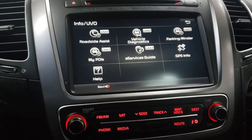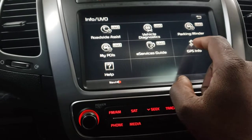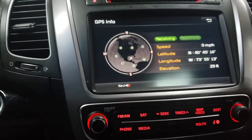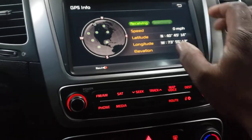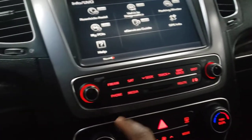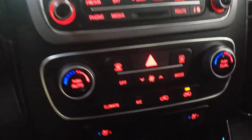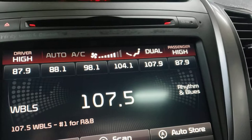Oh, roadside assistant, vehicle diagnostic, parking minder, GPS info. Let me go into GPS info. What is that? Wow, okay, it lets you know where you are. Damn, that's how KIA doing it? KIA doing it big dog like this? Really nice, man. This one even has, look at that, ambient lighting. Beautiful. And of course, we have dual climate control. There it is right here, dual climate control.